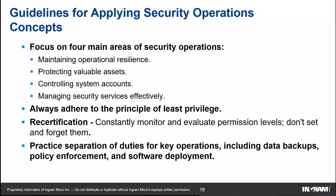So these are some of the guidelines for applying the concepts. Maintain operational resilience, protect valuable assets, control the system accounts, because these are highly privileged accounts. You need to control who has access to them, and also manage security services effectively. You need to recertify when you authorize somebody. You need to have a periodic approach rather than a one-time approach, and it is never one size fits all. We need to adopt and customize as per the requirements.